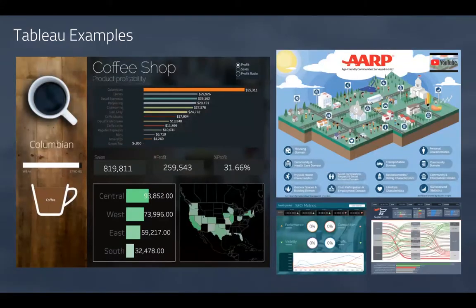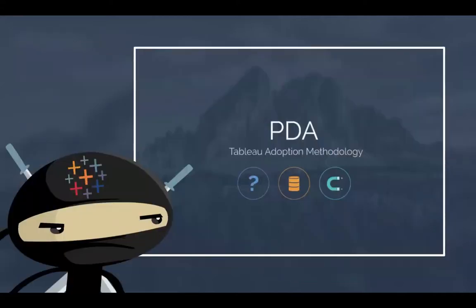So right off the bat, here are some examples of our work. This is what we talk about when we talk about building wow factor dashboards and achieving a ninja level in Tableau. We're going to take some time today to tell you our methodology, how we walk through things, and give you some pointers on how to really make Tableau work for you.